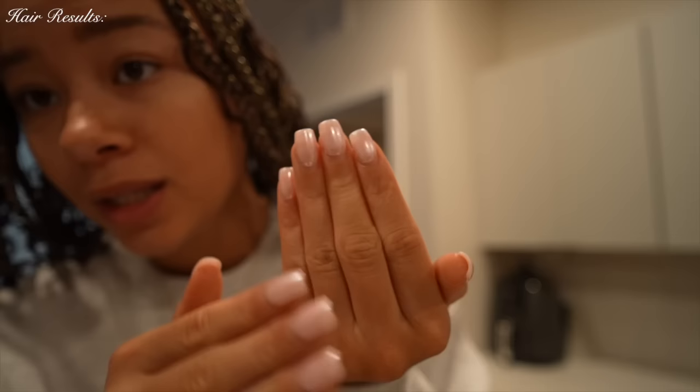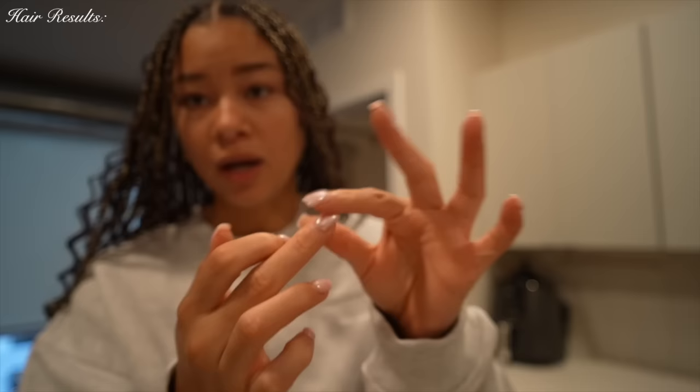I have a nail appointment. I think I'm going to wait till tomorrow to get my nails done. This is what mine look like. To be honest, I could wait another week, but the polish is coming off and it just kind of doesn't look cute. And I know I won't really have time next week since it's Thanksgiving.